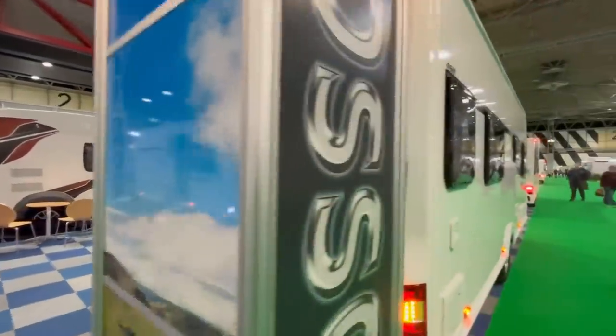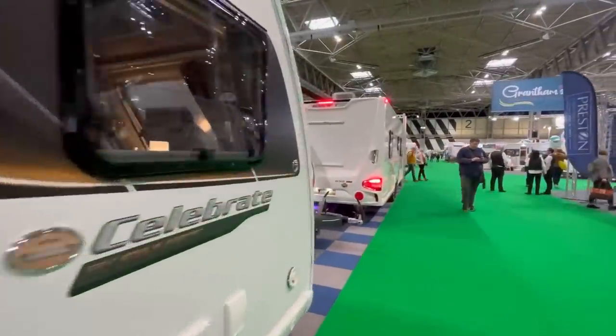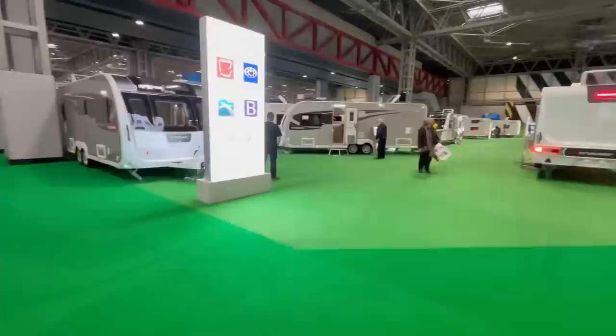I don't know where Keely's gone. We'll go and find Keely. I think she's in this one down here. Let's go and find her. Eldest, we'll have a look in these.